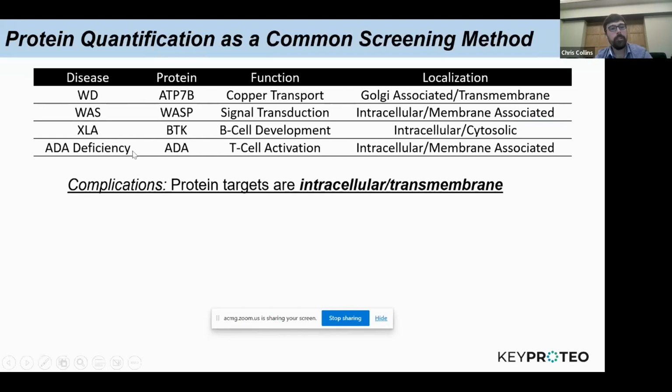So the diseases are listed here. The proteins that we're measuring are also listed here: ATP7B, the protein for Wilson disease, Wiskott-Aldrich syndrome protein for Wiskott-Aldrich syndrome, Bruton's tyrosine kinase, or BTK, for XLA, and ADA, obviously for ADA deficiency. And what you can see in the table is these are intracellular, cytosolic proteins, membrane associated in a few cases, and Wilson disease, ATP7B, is actually a transmembrane protein. So you can imagine this would be a very low abundance, very difficult target. So that's a complicating factor.